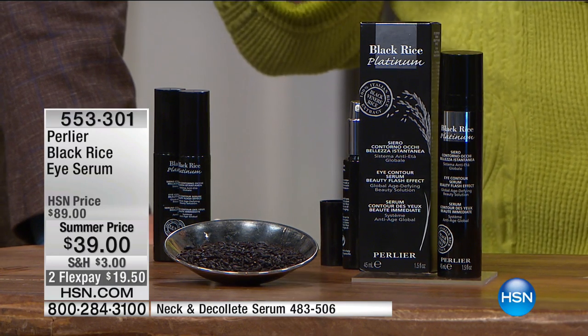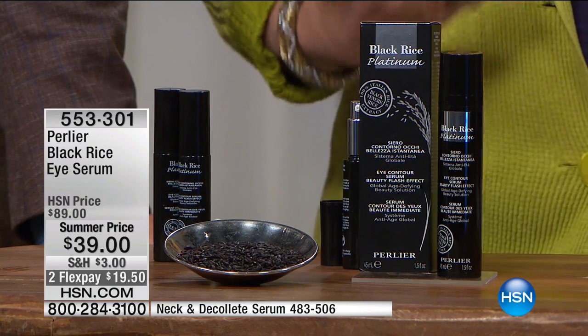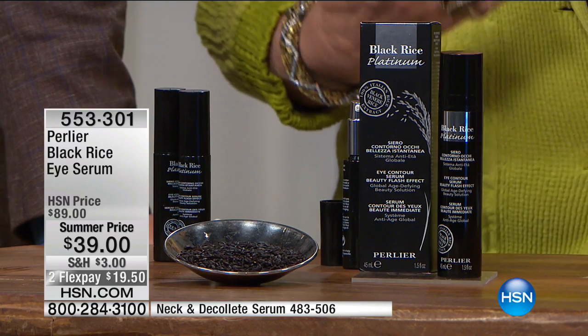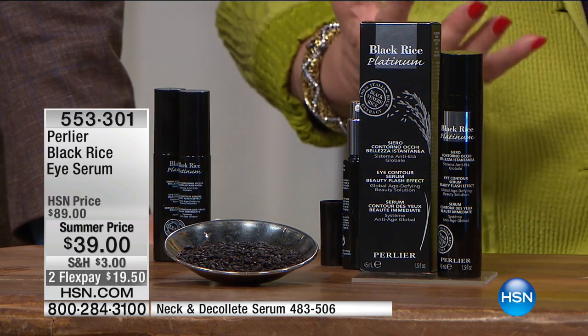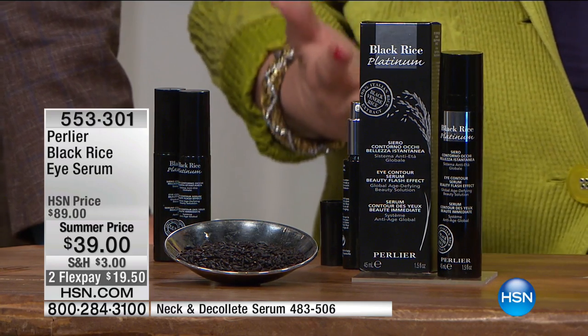So what you're going to see is brightness around the eyes. Are your eyes puffy? Do they have dark circles? Do you have hooded lids? Do you look tired? Fine lines and wrinkles? Do you want to look refreshed? Do you want to look younger? Do you want to have brighter looking eyes, younger looking eyes? This will do it. I mean, there is nothing.